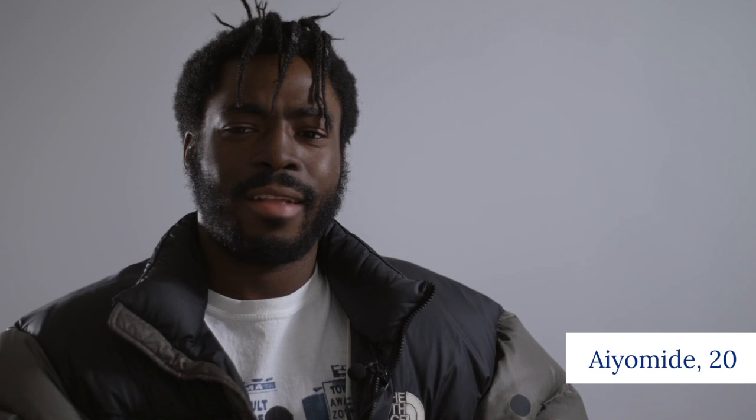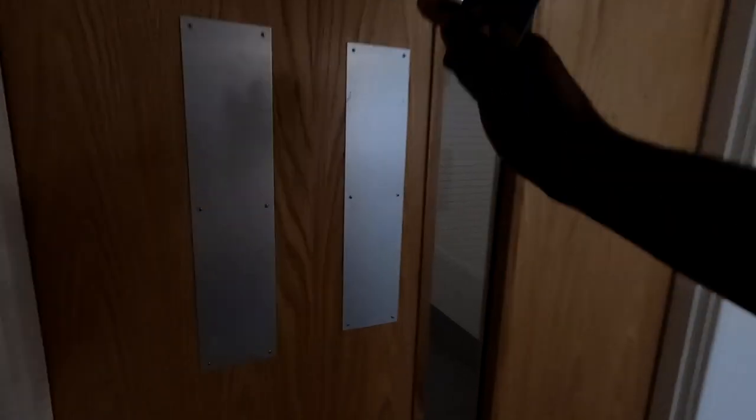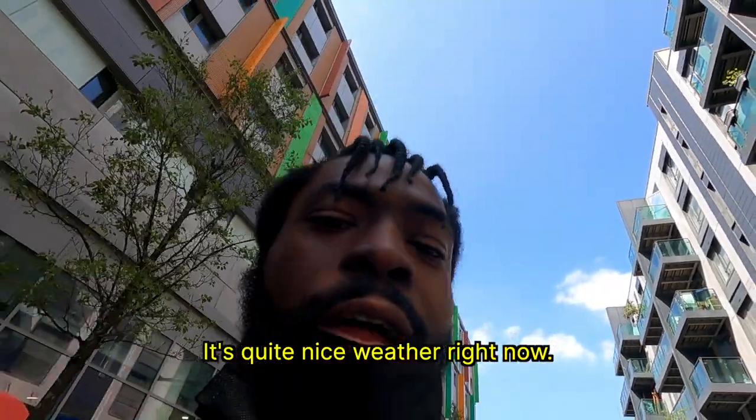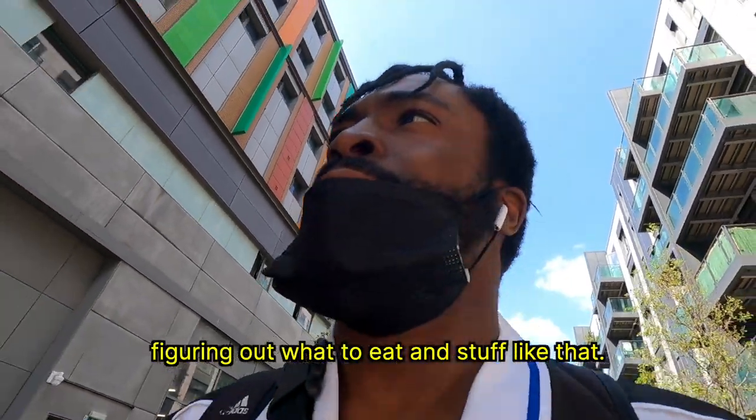My challenge for this food aid project is to eat as locally as possible for a week. It's really just analysing how many UK foods are grown and farmed here. It's quite nice weather right now. Just at the shop again, figuring out what to eat.